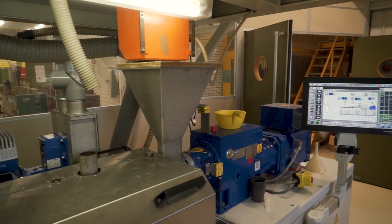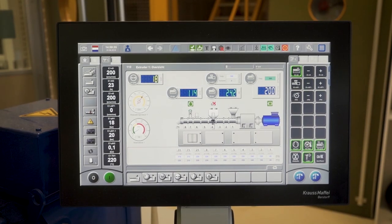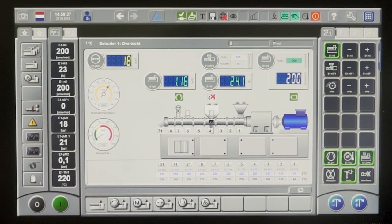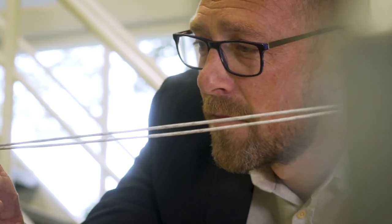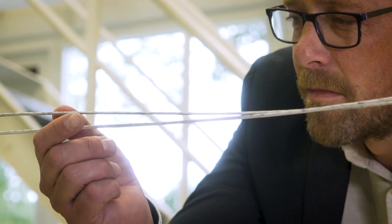These chips are introduced to the hopper. Under high pressure, they go through the extruder to be cooled down in the water bath. Okay, these long spaghettis are coming out of this machine. Now it really looks like a filament.